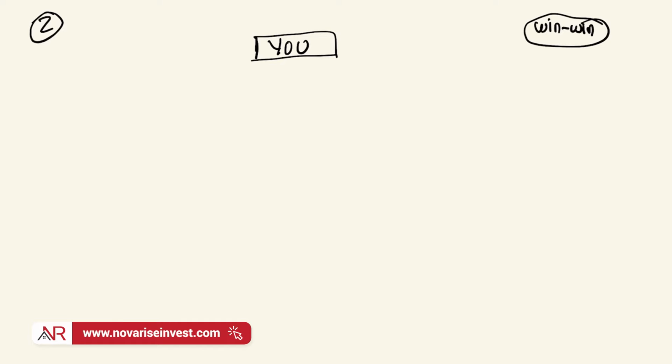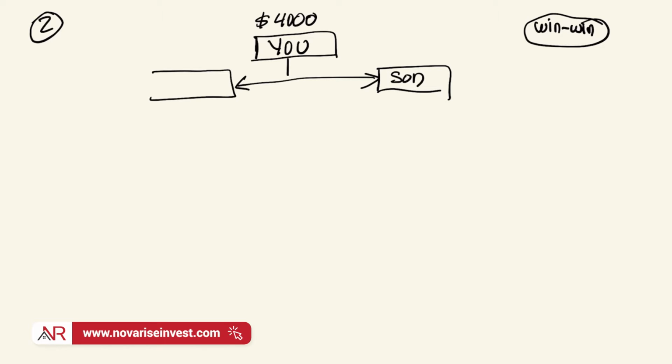That's one. Now, the second way to do this, and this is the one that's going to take the most work, but you will eventually create a win-win situation for everybody, not just you, but also for those you're trying to help. So let's just draw the diagram again. So this is you as the account holder, and you have a credit line of $4,000, right? And then under you, you want to add your son as an authorized user, same thing as your mom.